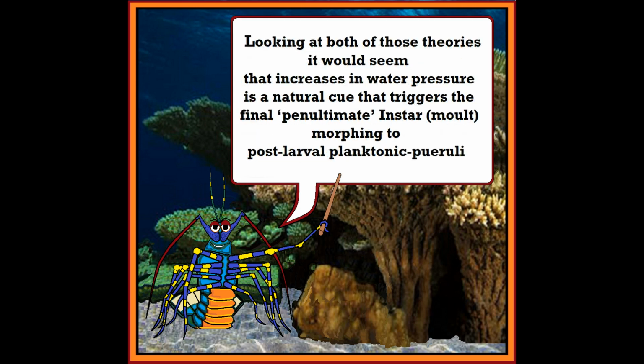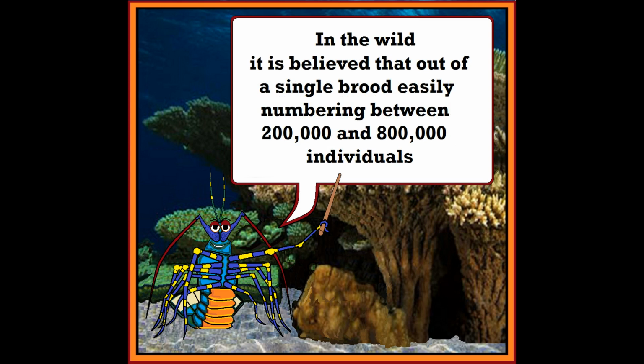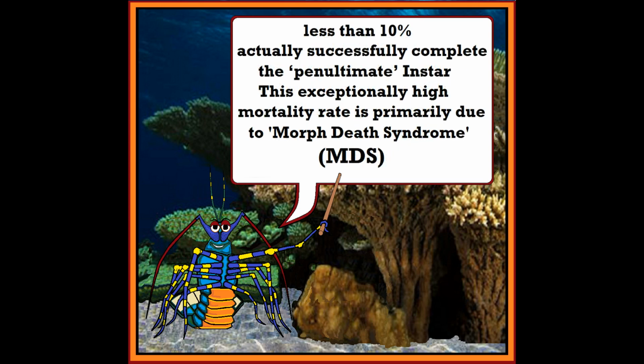Looking at both of these theories, it would seem that increases in water pressure is a natural cue that triggers the final penultimate instar molt, morphing to postlarval planktonic puerulus. In the wild, it is believed that out of a single brood easily numbering between 200,000 and 800,000 individuals, less than 10% actually successfully complete the penultimate instar.